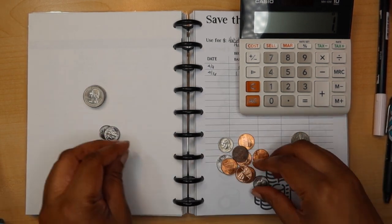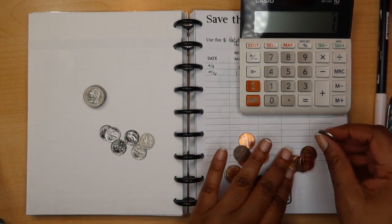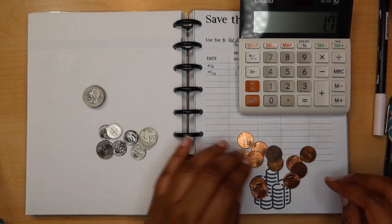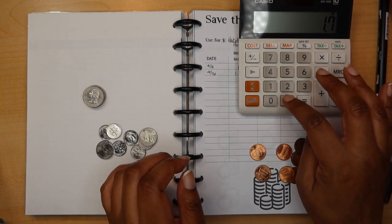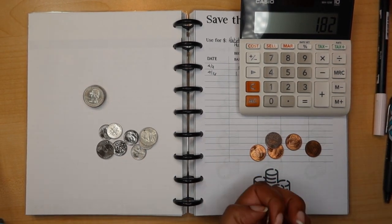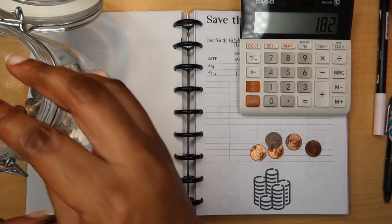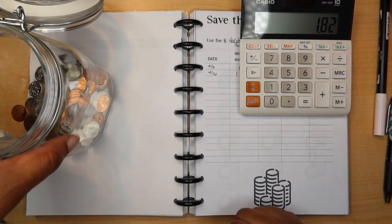That's 10, 20, 30, 40, 50, 60. 60 cents in dimes. And then 10 cents in nickels. And 2, 4, 6, 8, 10, 12. And 12 cents in pennies. $1.82. I do not feel like doing any math today. Having a moment. But yeah, $1.82.